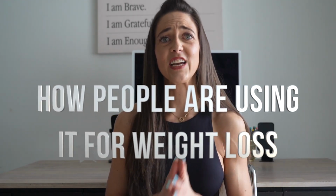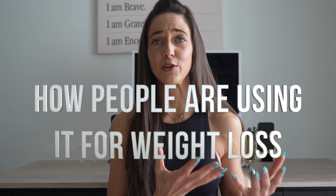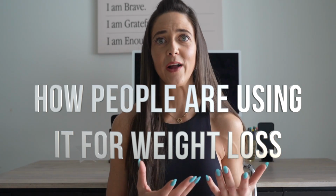Ozempic, as you can see, works in a unique way. It mimics a hormone your body naturally produces, GLP-1, to regulate your hunger. So even when you're not eating, Ozempic tricks your body into feeling full. This means you end up eating less, not because you're consciously controlling your calories, but because you simply feel less hungry. As a result, insulin levels adjust accordingly, aiding in weight loss.